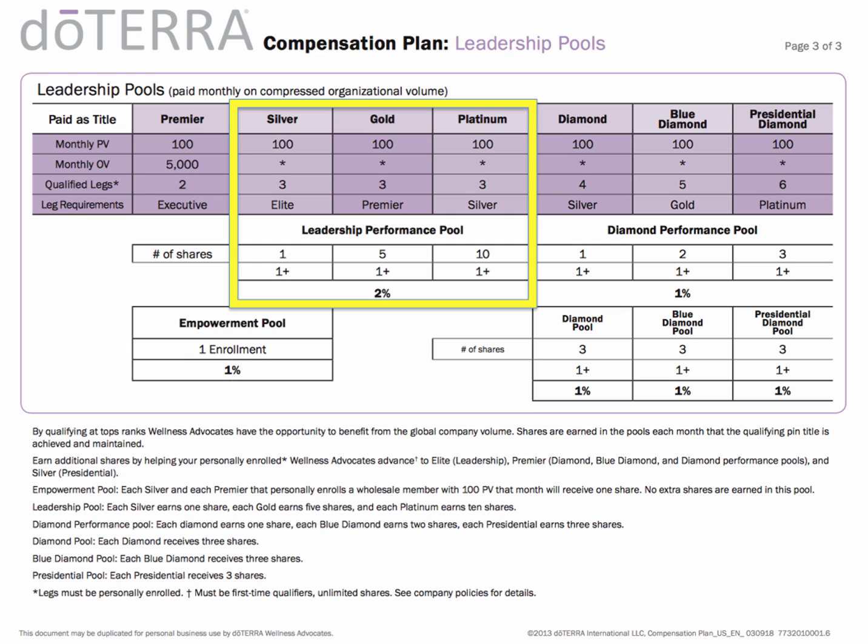Every Silver gets 1 slice, every Gold gets 5 slices, every Platinum gets 10 slices, okay? So let me put that in actual numbers. The value of one of these shares, dollar-wise, for the bonus pools has traditionally been for doTERRA, and it has been this way for many years now, where it's fluctuated within the range of about $125 to $150 each month, just for one of these shares in this bonus pool.